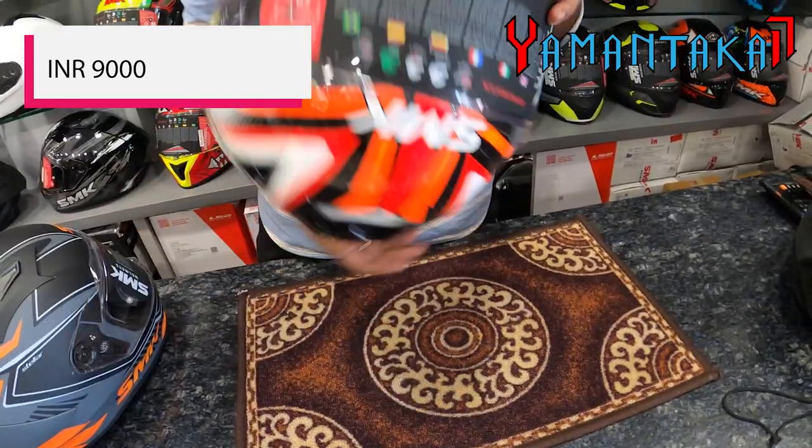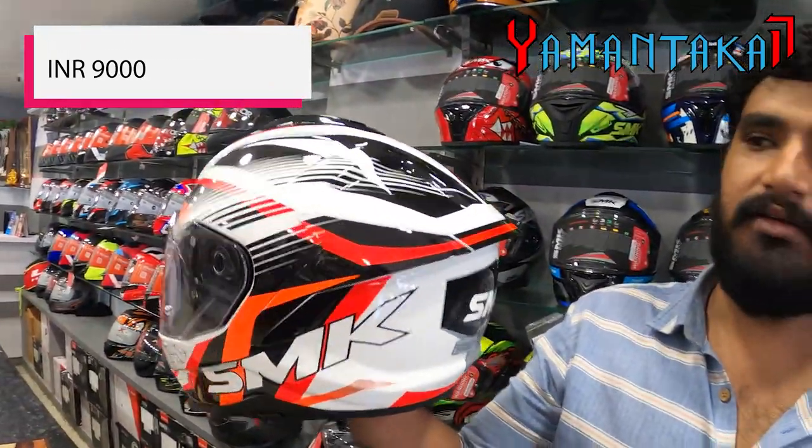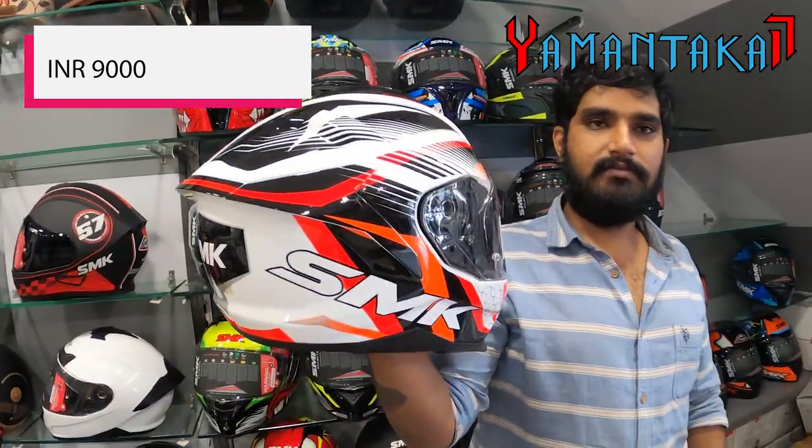So this is quite customizable. The shell shape is also very aggressive in this helmet. Okay, so you have all color options? Yes, almost all color options in all sizes.